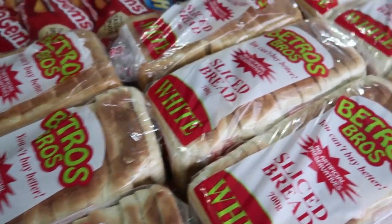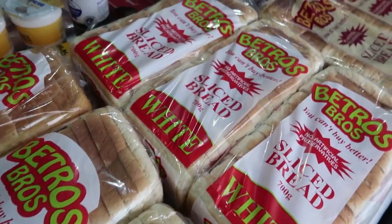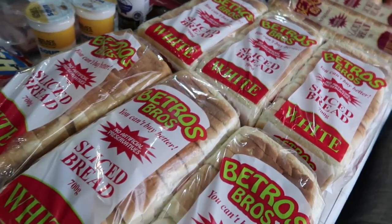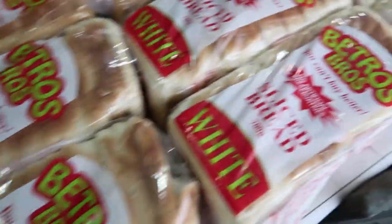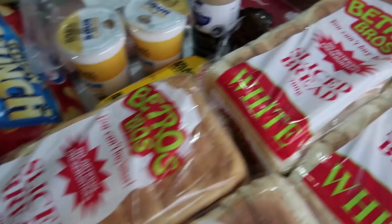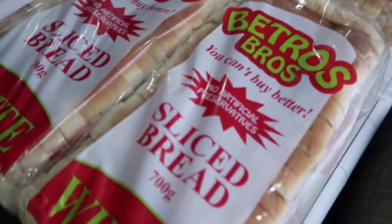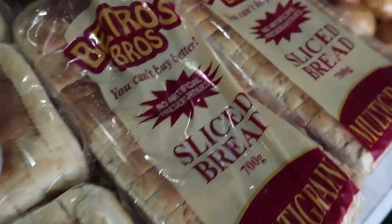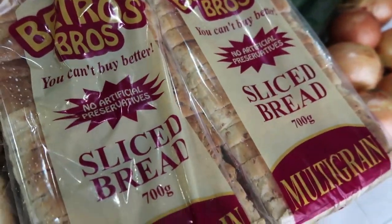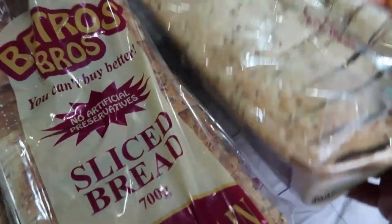Now, I bought quite a bit of bread this morning. A lot of this will go into the freezer, and we'll just pull it out and thaw it as needed. But I got one, two, three, four, five, six, seven, eight, nine loaves of white sliced, and I bought two loaves of the multigrain.